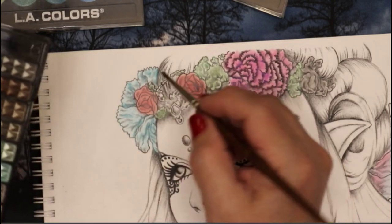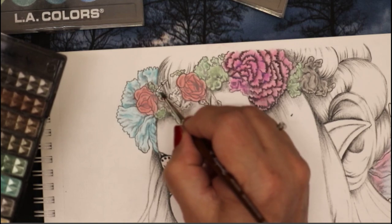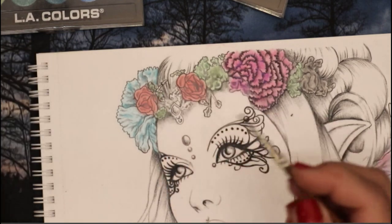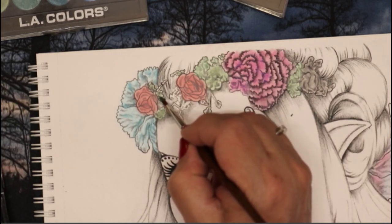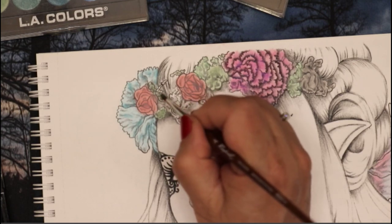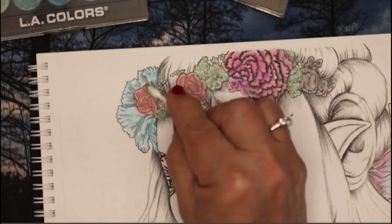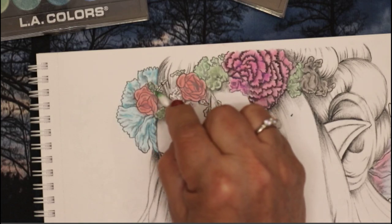And this is not working too well. The paintbrush is not working too well. I might have to go back to the applicator. It is putting some pigment down, but it's not going into the paper like the other one was. It is fun, Tiana. I can't believe it's actually working. I don't know what I thought. I don't know why it wouldn't work. I mean, it's pigment. Yeah, look, that's a whole lot better.